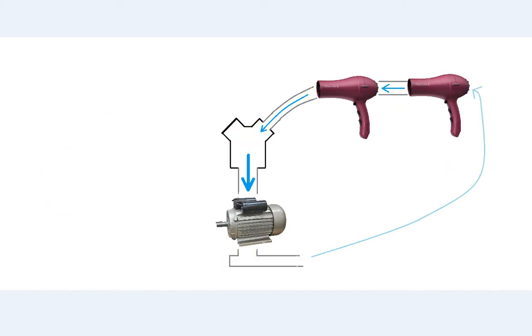Okay, so let's do what we shouldn't do, hook it up in series and see what happens. Well, the first hair dryer on the right will deliver 12 volts of pressure, and because it's feeding directly into the second hair dryer on the left, it will step up the voltage, the pressure, and what comes out of the next hair dryer will be 24 volts. Now if that motor is only designed to take 12 volts, then that's a really bad idea because you'll blow it up.